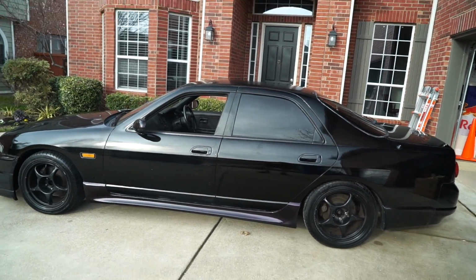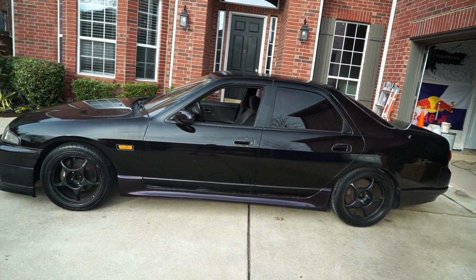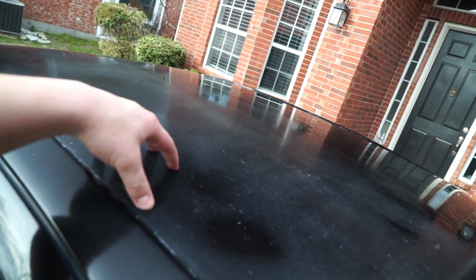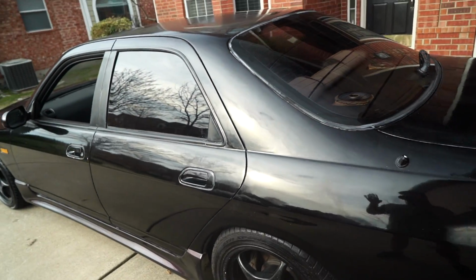This was undoubtedly the most difficult detail I've ever had to do, and I'm still not sold that they didn't use a paint roller for the top. Like, it's horrible. It's horrible. I wouldn't even call this a paint job. This is definitely the worst paint job I've ever seen in my life.